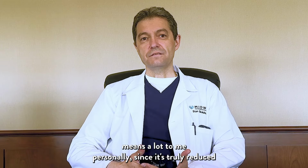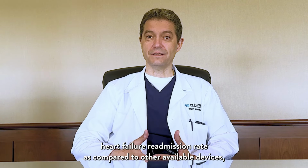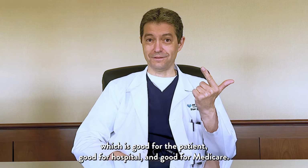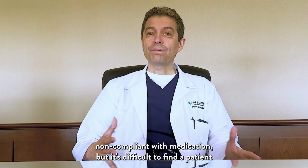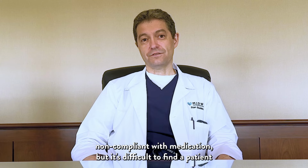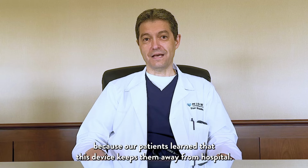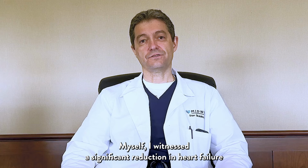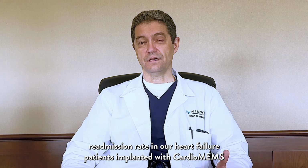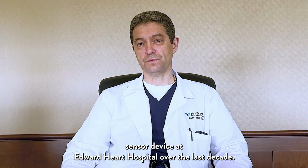CardioMEMS sensor means a lot to me personally, since it truly reduced heart failure admission rate as compared to other available devices, which is good for the patient, good for hospital, and good for Medicare. You can find patients non-compliant with medication, but it's difficult to find a patient non-compliant with checking CardioMEMS at home, because our patients learned that this device keeps them away from hospital. Myself, I witnessed a significant reduction in heart failure readmission rate in our heart failure patients implanted with CardioMEMS sensor device at Edward Heart Hospital over the last decade.